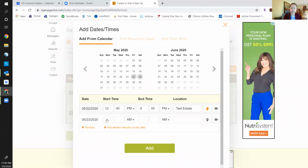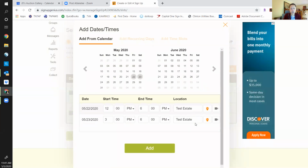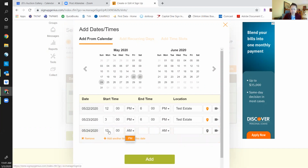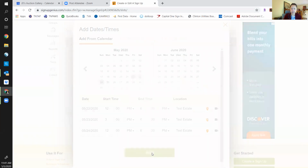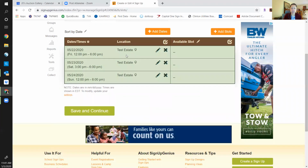So here, we're going to start this one at 3 p.m. to 6. Do our drop down. There it is, and done, and it automatically fills. You know what? I am going to do the 24th because I want to show you how easy and user-friendly this program is in this view. Okay, and then you click add, and that adds all your dates. There you are, your dates with your complete times annotated and your locations.